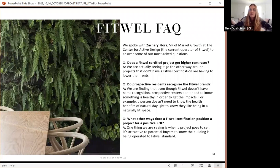Number one being, does a Fitwel certified project get higher rent rates? And so his response to this is that they're actually seeing it go the other way around. They are seeing that projects that do not have a Fitwel certification are having to lower their rents. So that was an interesting perspective that he shared with us on that.